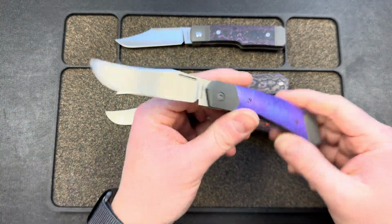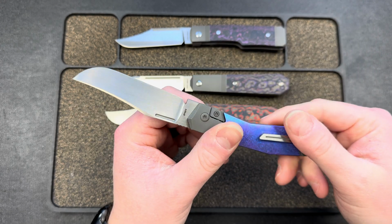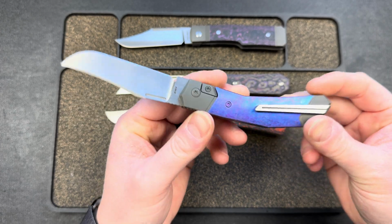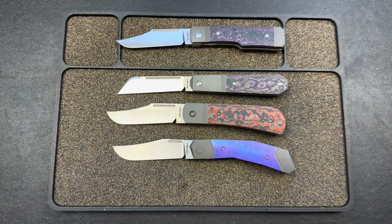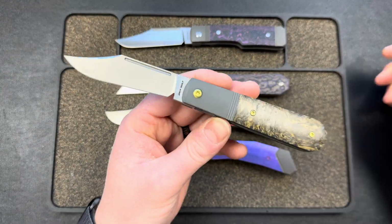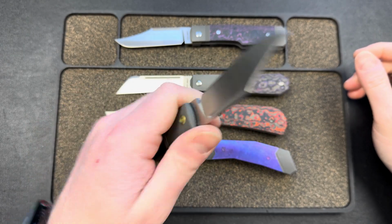Then you have the Bionic Jack. This is what I was talking about earlier. It has more of a shorter fuller there that does work really well. And then, this one's a bit fancy, which I like. It's great. But this one's also kind of fancy, but with the bead satin and everything, it just kind of is a little more my style.